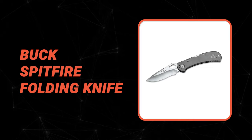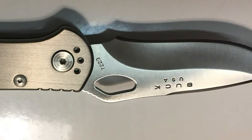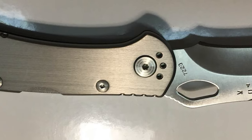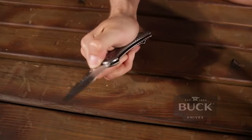Number 4. Buck Spitfire Folding Knife. Are you searching for the best Buck folding knife? Then look at the Buck Spitfire Folding Knife. It is a little dynamo of a folding knife that packs one hell of a punch. This Buck knife is one of the best pocket knives for everyday carry, but it can do so much more.